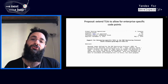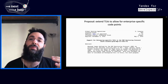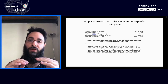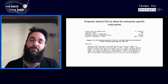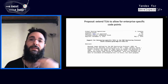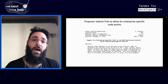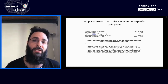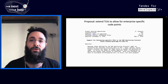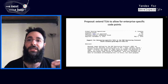The other draft that we have going on is building a little bit on the TLVs. With the previous draft, we were trying to build a uniform basis, so every BMP message features TLVs. And with this, we propose to extend the TLVs by the use of enterprise-specific code points, right? How we do that, if you are familiar with IPFIX, we are proposing to do it in the very same way. So you have the so-called EBIT, right? Which is a bit in the TLV type code.